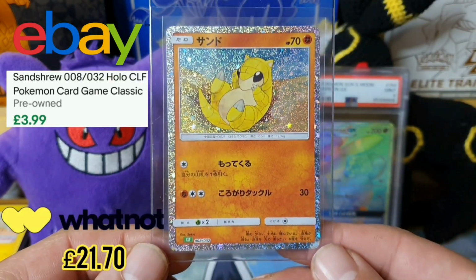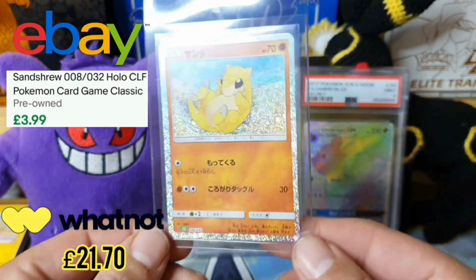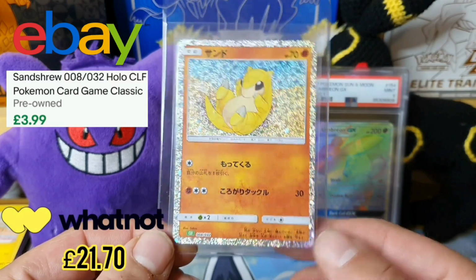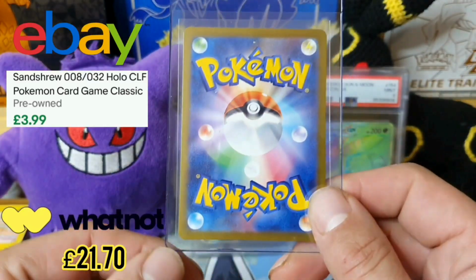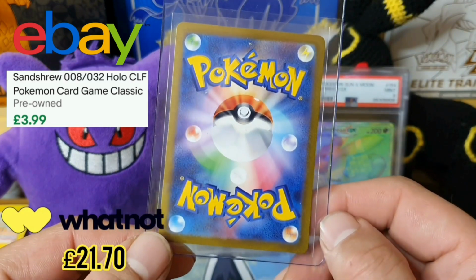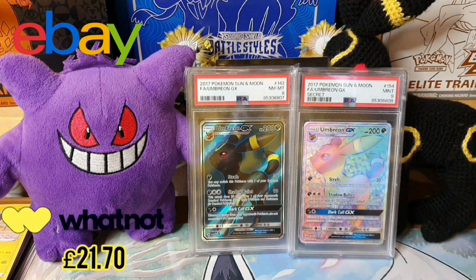Next up, a set that I was going to buy the collection box for, but it was a bit expensive, and it is the Japanese Classic Collection. Got a couple of these. First up is the Sandshrew. Any blemishes? No, they're all on the case. As you can see, all these cards are in near mint to mint condition, so I'm happy that I can go with the last sold. They're not damaged in any particular way.